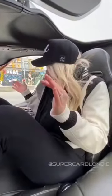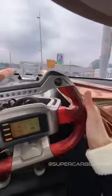So this is a manual car. And I'm like, where is the gear stick? There is no gear stick. This is how you shift it. Look at this button here. It's like a little PlayStation button. Shift down, shift up. This is how you start her up.